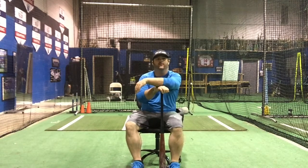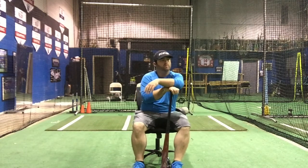Today we're talking about the importance of two-strike hitting. Hitting in two-strike counts is so important, and I firmly believe that it's the most important count to hit in. Obviously, if we do a good job in previous counts leading up to there, we're going to get to less two-strike counts. That will be a huge advantage to us.